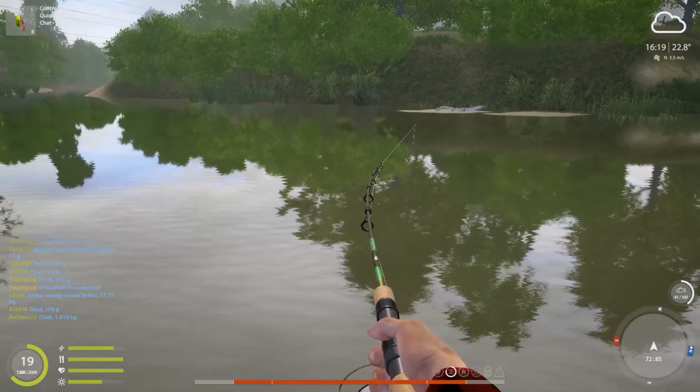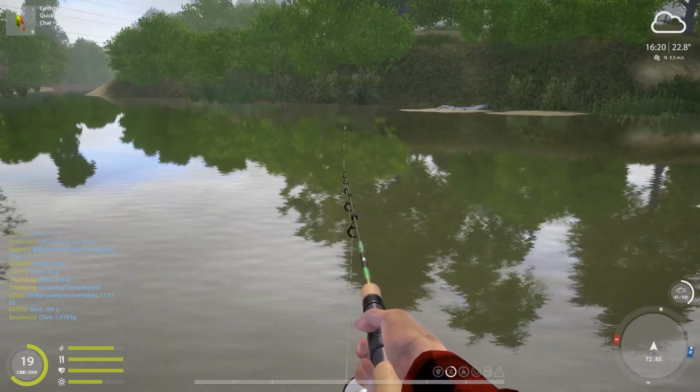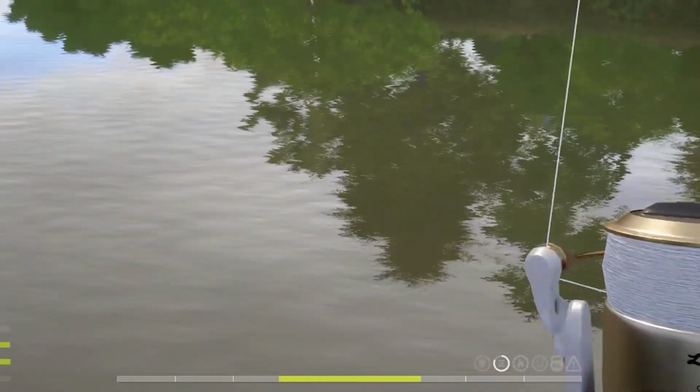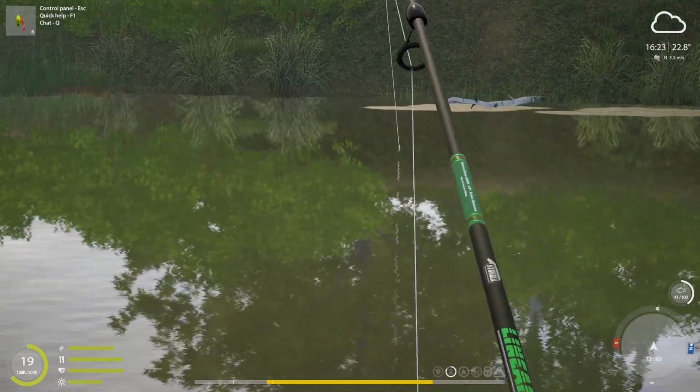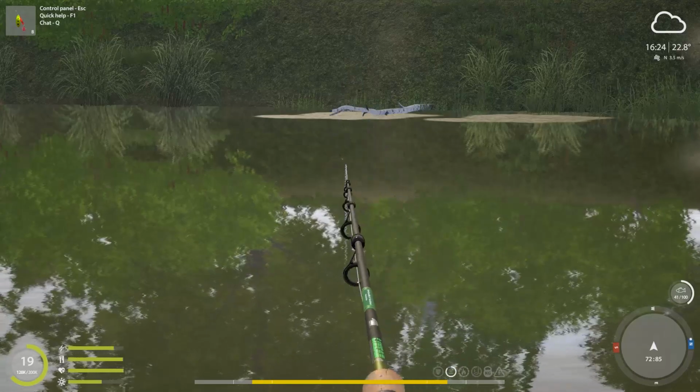And what do we have on here? Is this another asp? Because the asp was fighting super hard. Wait, did I lose it? Oh no. Ooh, I almost had a heart attack for a second. This fish is going strong. This is not giving up. Not even a single bit.